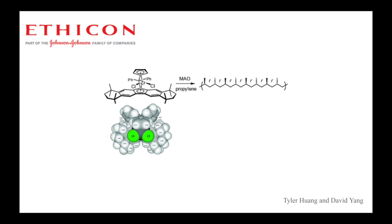We won't be focusing on these syntheses though, instead focusing on the Ziegler-Natta polymerization for isotactic polypropylene, as that is what we would like to use for PROLENE.